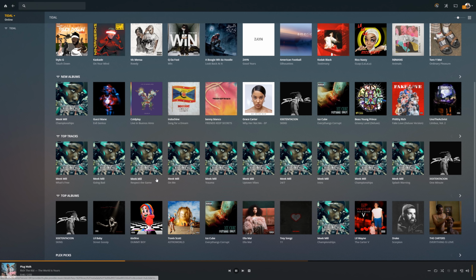Well, this is where my whole review thing comes in, and the integration that you get from Tidal to Plex, in my opinion, is actually somewhat limited. I think there's a lot of growth here that Plex needs to do in order to fully integrate Tidal into Plex to make it a great experience overall.